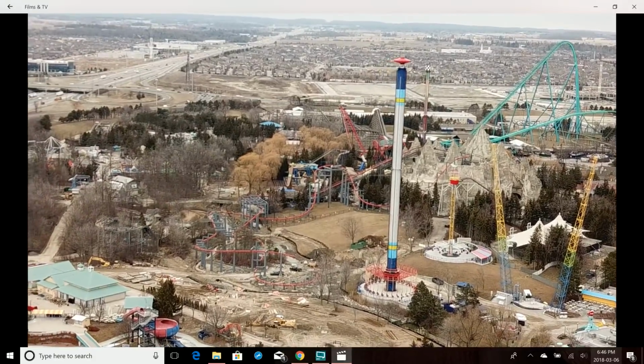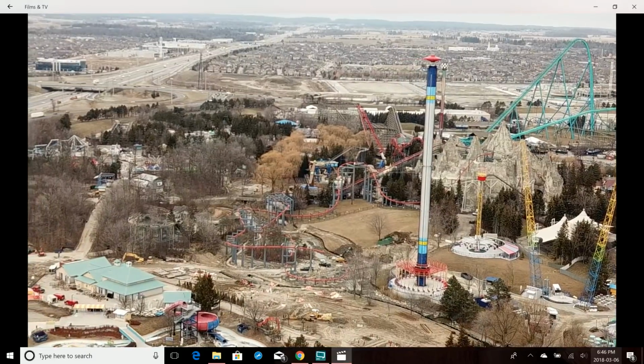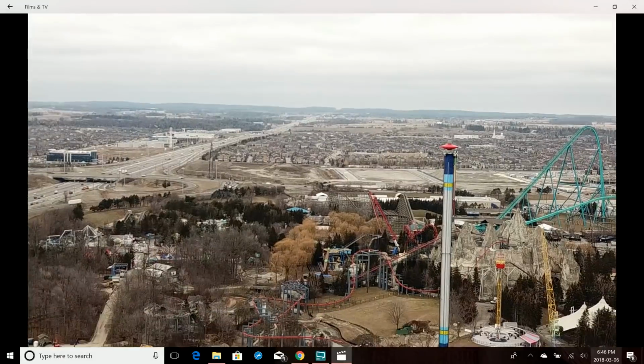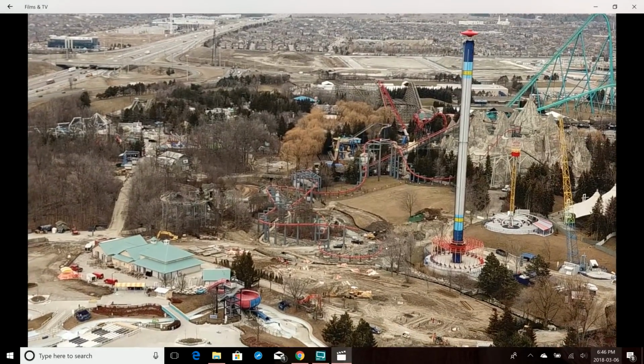Mindbuster's a death trap compared to Skyhawk. That's not even a fair comparison. I'll ride Mindbuster if you tell me that Behemoth is your favorite ride.